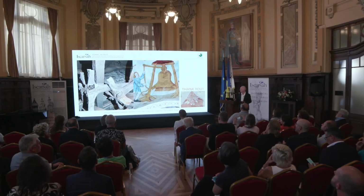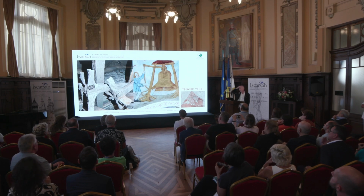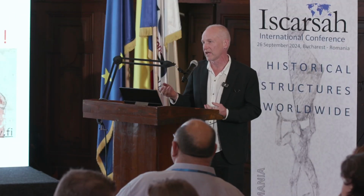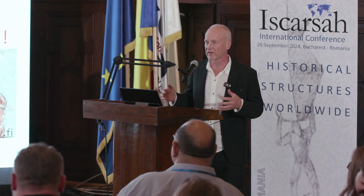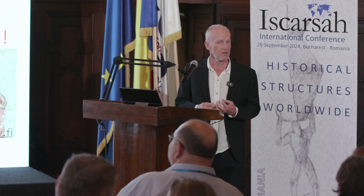And then finally, one result, maybe a bit unexpected, that we didn't know originally, was that quite a lot of the older timber church structural members were used to build the roof trusses and also the scaffolding, of course. And you can find it there. And in some churches, there's a whole lot of this stuff, and we have been even able to reconstruct some of the previous churches that were there before the stone church. Okay, thank you.